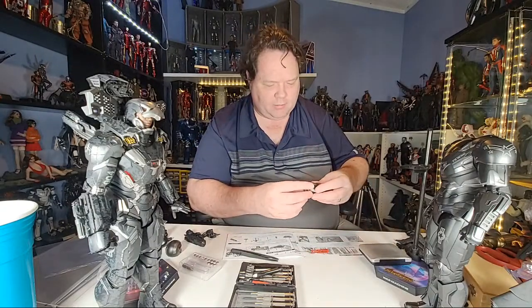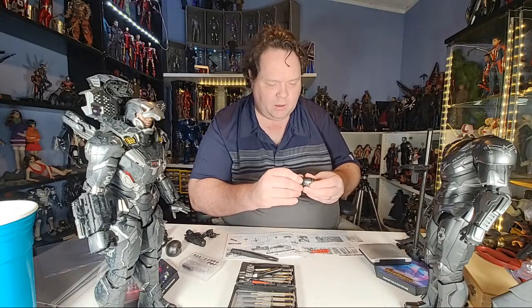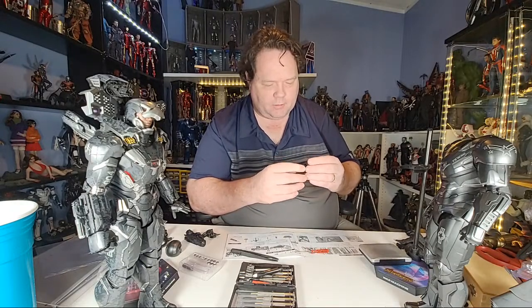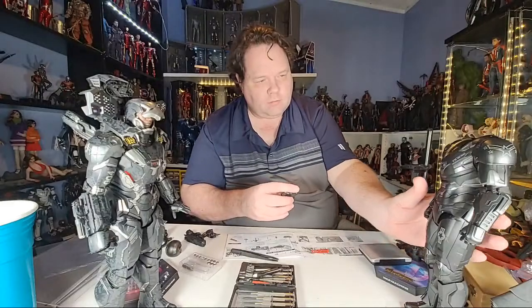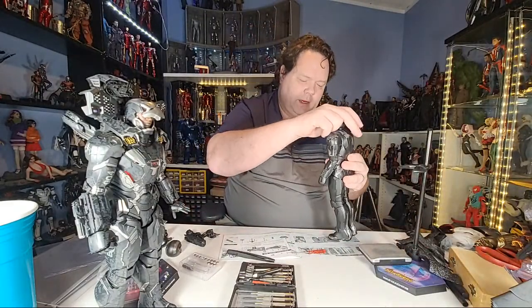I'm glad they did away with the baton. I mean, I don't know, non-lethal form of whipping someone's ass, the baton. They gave them to him, War Machine, and Black Widow. But it's a neat feature. I'm glad they got rid of it, though.